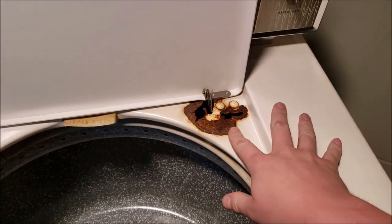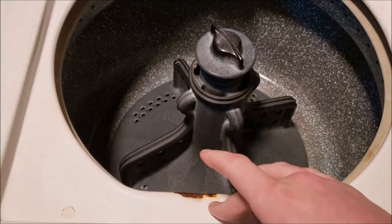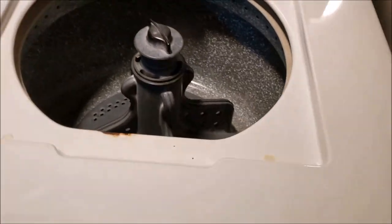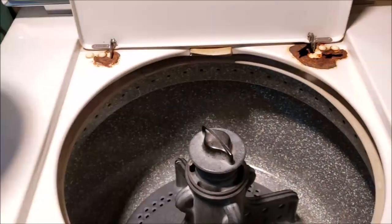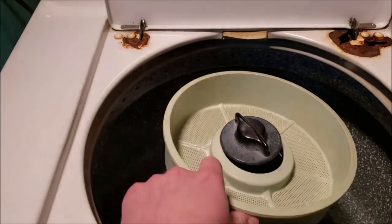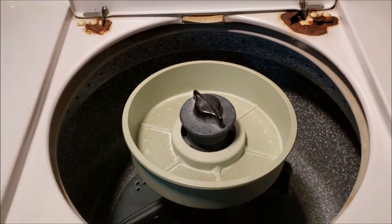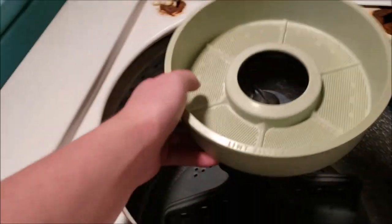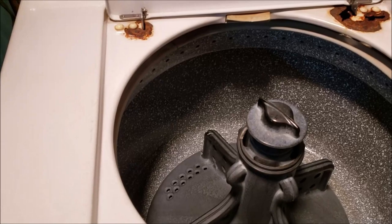It's got some bad cabinet rot right here, here, and here. Wherever it sat, it didn't like it. It was in a kitchen, so underneath is super clean, but that cabinet rot is ugly.